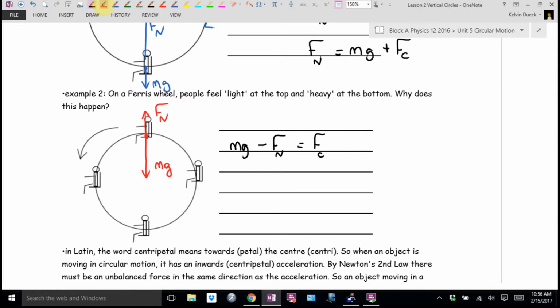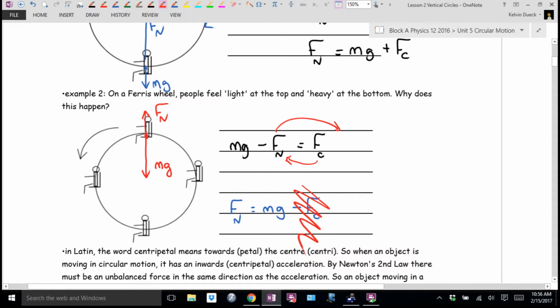Let's get the normal force by itself. We've done this dance before. We've moved two things back and forth at the same time. I'm going to end up with the normal force equaling mg minus the circular force moving you in a circle. Right now, all of you are experiencing just plain old that. But if you're moving in a circle on top of the Ferris wheel, gravity is going to have something subtracted from it. You're going to feel lighter at the top because the normal force got smaller. You're going to feel heavier at the bottom because the normal force had to become bigger.